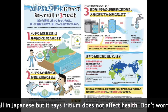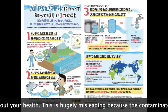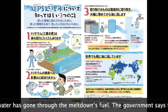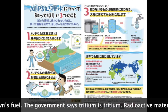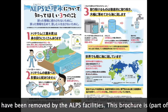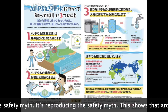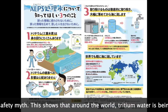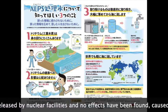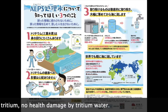containing tritium. The brochure says tritium does not affect health, don't worry about your health. This is hugely misleading, because this contaminated water went through the meltdown fuel. The Japanese government says the radioactive materials are removed from this water, except tritium, by going through the ALPS facilities.